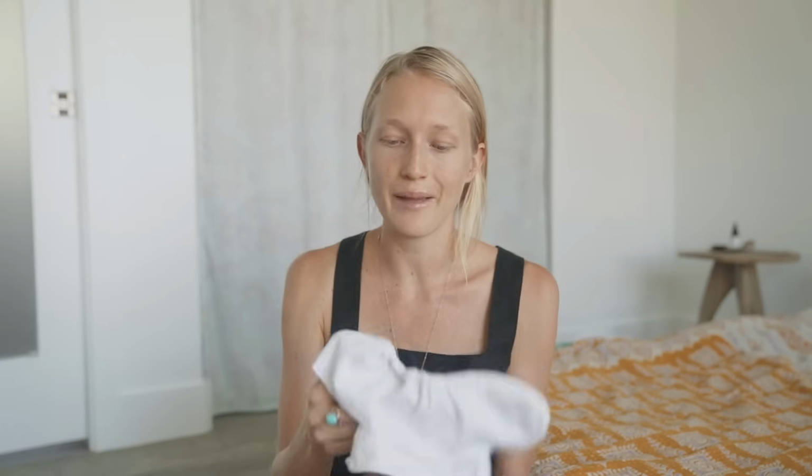And so for her newborn phase, we bought 20 of these. It was either 20 or 25. I think it was 20 of these diapers and then 3 of these ones. And that was the perfect amount for us. I didn't need any more. I didn't need any less. Sometimes I maybe could have used one more of these, like in a pinch, but for the most part, I'm really glad that I only got 3 of these covers.